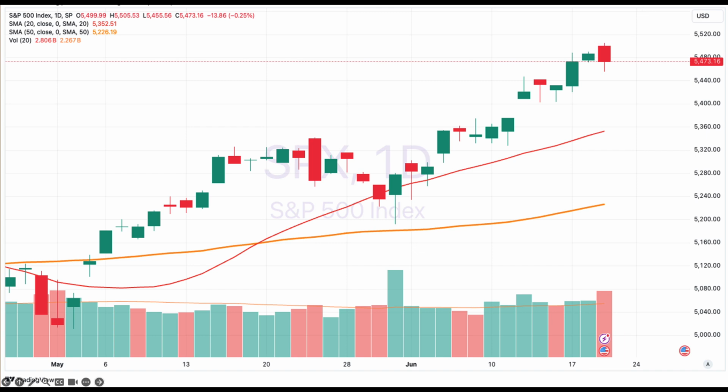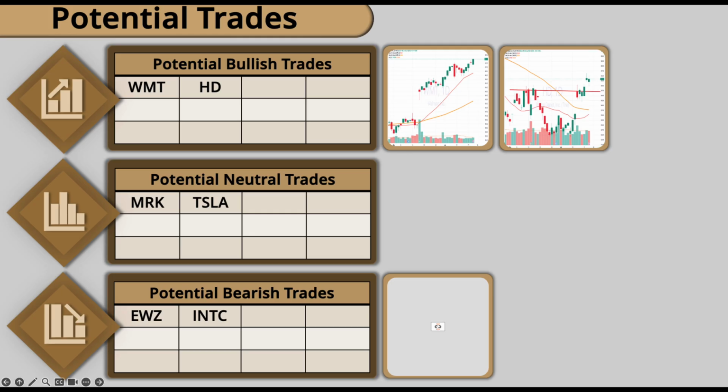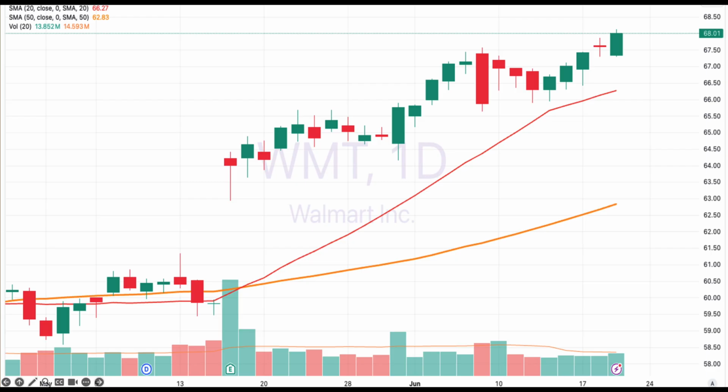So as far as the potential trades go, I got 2 long, 2 short, and 2 neutral trades. Let's take a look at them one by one. The first one on the bullish side is Walmart. I'm just trying to look for outperformance versus underperformance. Despite what's happening in the markets, this thing did close on the higher side today and did break out above that resistance. Again, this goes on top of the list as a bullish trade for me.